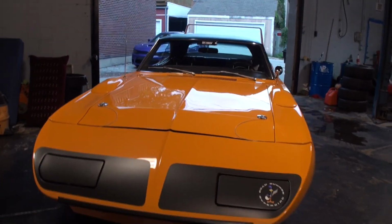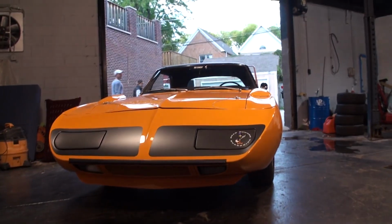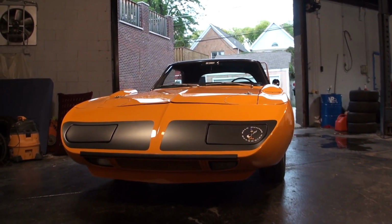So come on back. Let's take a look at the unmistakable Vitamin C orange Superbird. And it looks just like that.